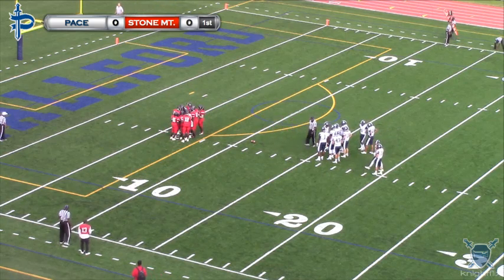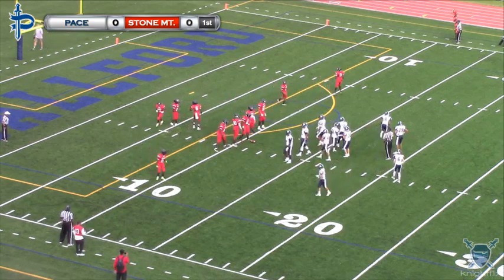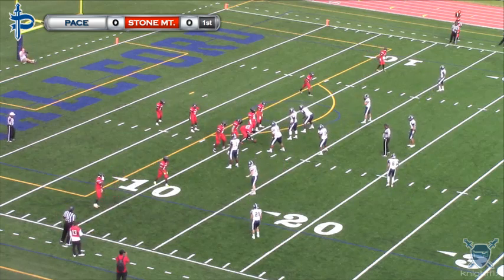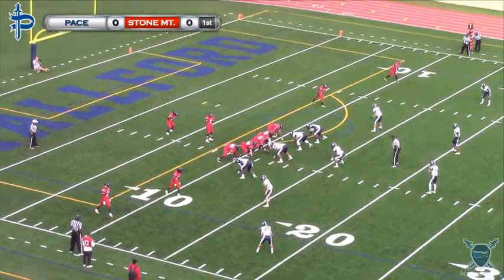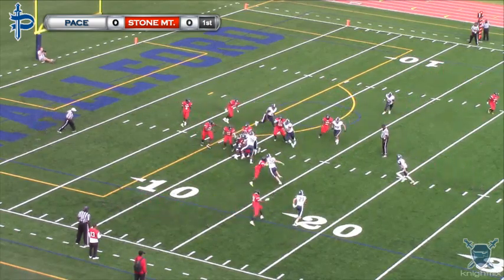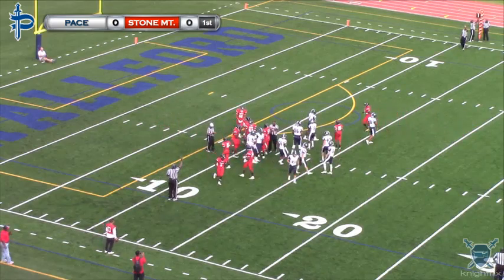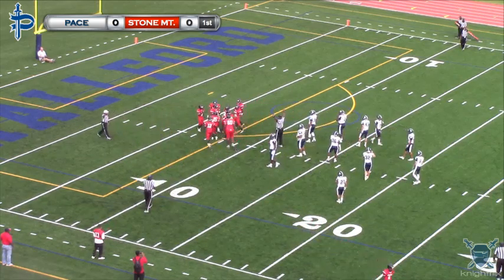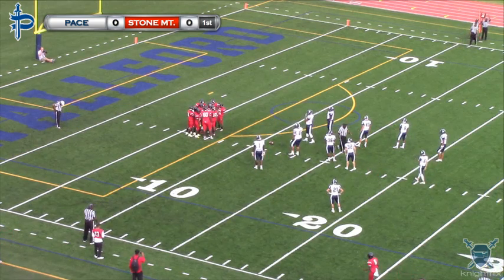Stone Mountain in their red uniforms with black helmets, white numbers. Knights in their traditional white road uniforms, navy pants, navy helmets. Obviously a new style this year with the numbers on the sides. Stone Mountain lining up in the pistol. Handoff up the middle, stuffed. Number 7, Cameron Emerson on the carry. Pirates are led by their sophomore quarterback, Javon Roberts, number 16.